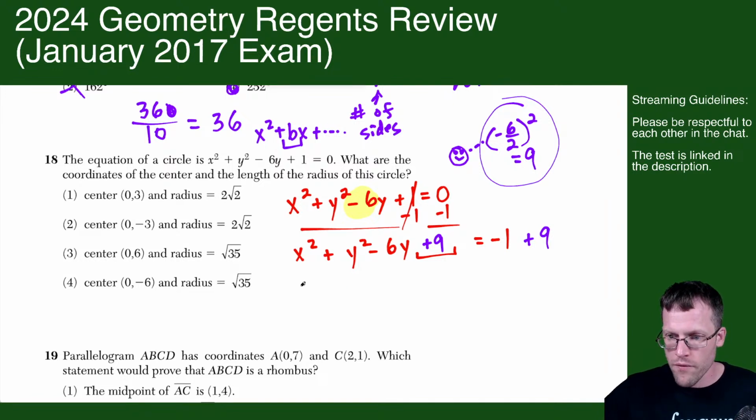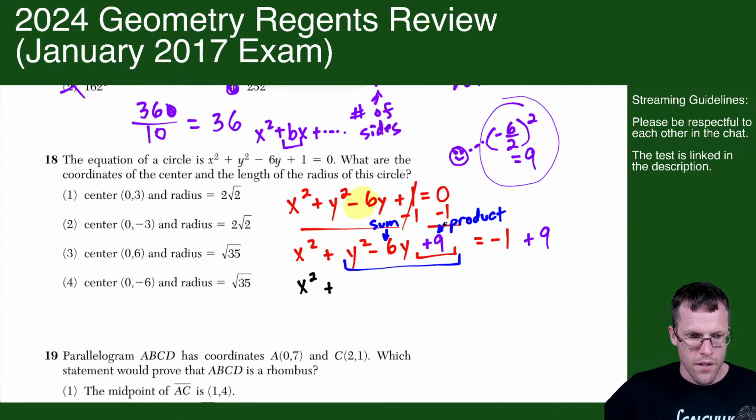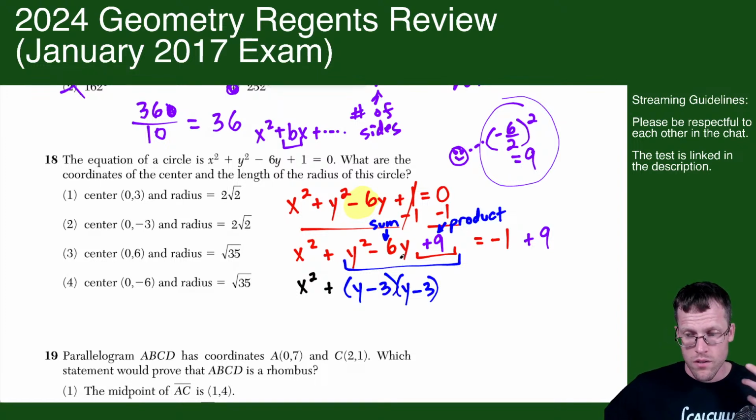So what we have from this step is x squared plus, and now this piece, maybe I'll do this one in a different color. I'll do this in blue. We're looking for two numbers that have a sum of -6 and a product of +9. Okay? So here, the mystery numbers would be -3 and -3. If I do y minus 3 times y minus 3, that's going to give me y minus 3 squared, but I could just check: -3 plus -3 is -6, and -3 times -3 is +9. And this is equal to 8.